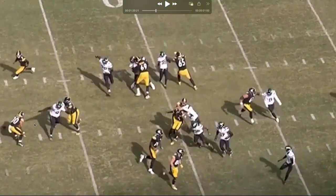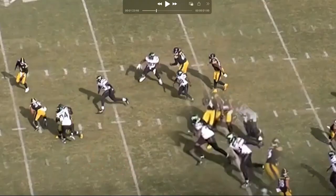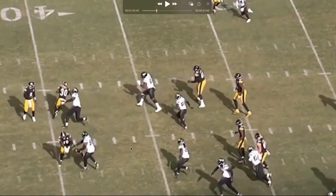But if this ball weren't fumbled, and he's going to try to make the most of his play, cutting back on the weak side here. But if this play weren't fumbled, he'd be right here, staring right into the mugs of 1, 2, 3 dudes, unblocked, ready to come and eat him for lunch. So that was a broken play from the start, from a blocking standpoint, let alone the fumble on the exchange.